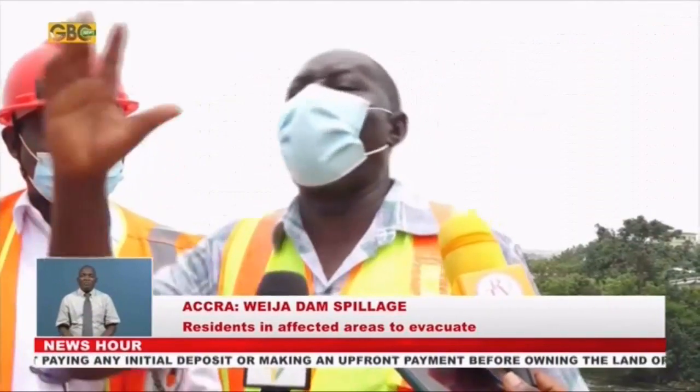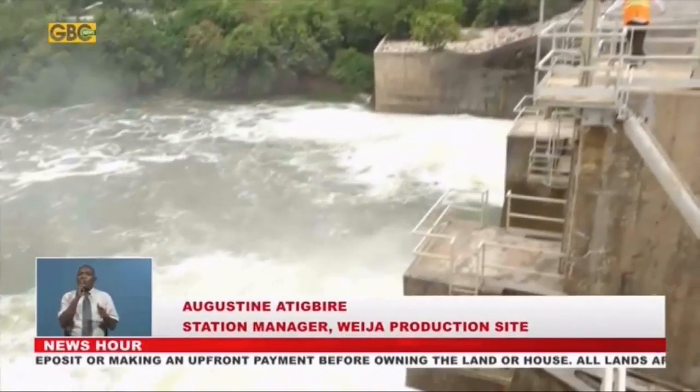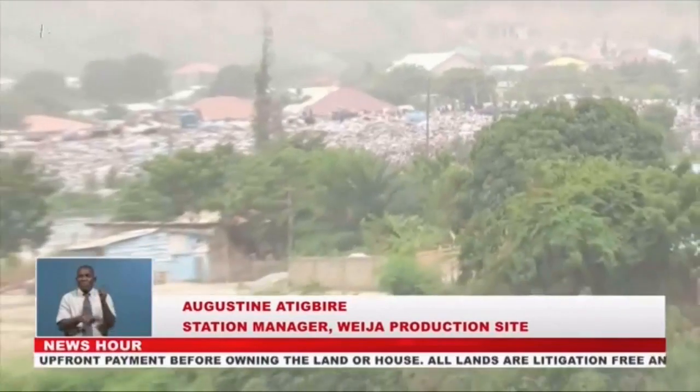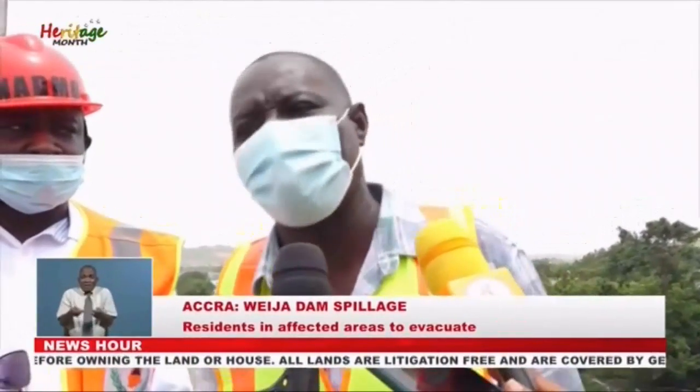Management is making all efforts to expand the treatment, to add more millions of gallons to what we are producing now. Encroachment is all over the place. Even lands that we have reserved for expansion, we are battling with the community and the elders.